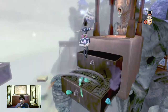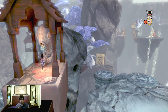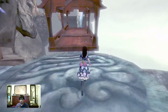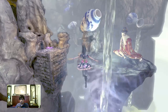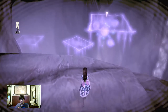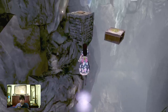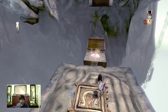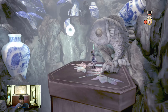Yes! Jump on top of the drawers and pull the chain! Use your blade. Pull the chain! Oh! Move it to the direction. Oh. Is that green tea or water? A lot of kimono statues here. Alright. Another chest opens. Pull the chain down.